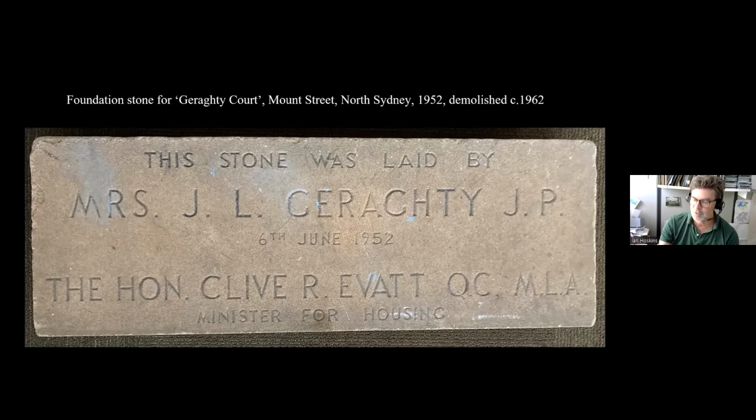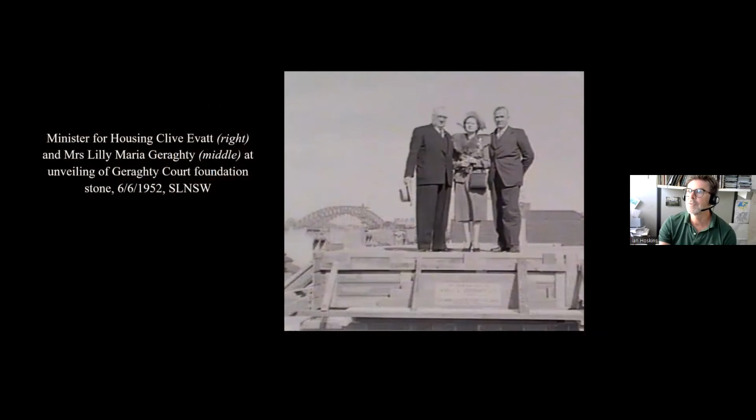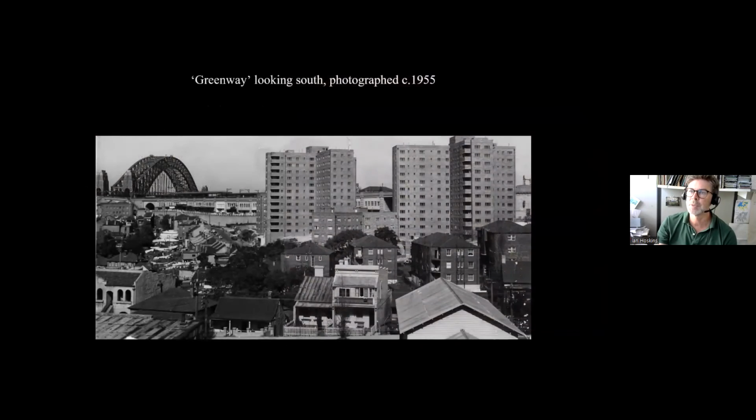And we've got the foundation stone, and there is a photograph of Clive Evatt on the right and Mrs. Geraghty in the middle. Sorry, it's a bit blurry. It's just a very poor copy of a print from a negative. I intend to get the negative from the State Archives. Sorry, a good quality print from the State Archives.